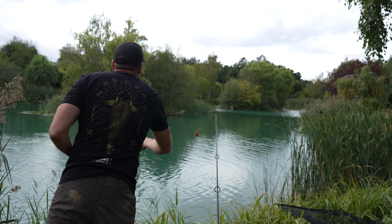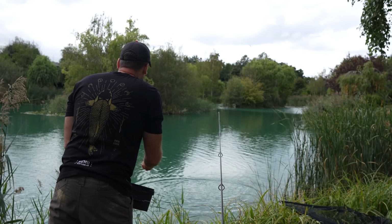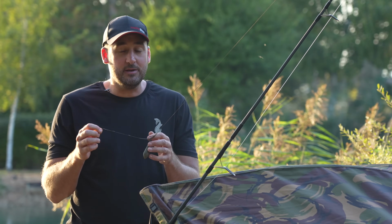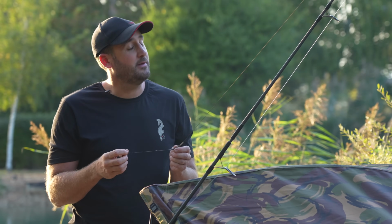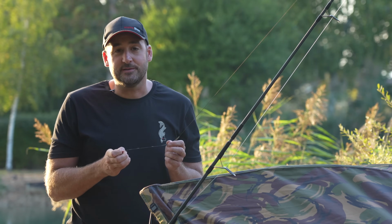As far as bait, I've literally just got crumb boilie. I've just been palming it over the top. 2 handfuls, that's all you need to get a bite. It's been doing the job. Hopefully it can do the same again tomorrow morning or through the night, we'll see. But yeah, let's get these rods out, and then we can just sort of chill out and let the sun go down.